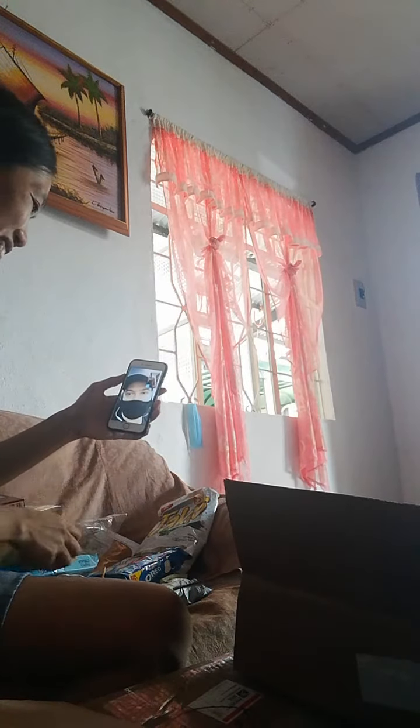Organic sour twist. What is this? Oh, sugar wafers, vanilla. There. And Nature's Bakery fig bar, blueberry flavor. Yeah. This will make me fat. Dairy free. What is this?